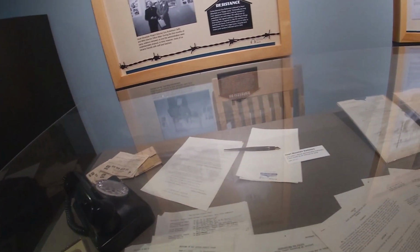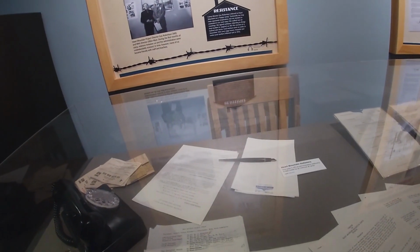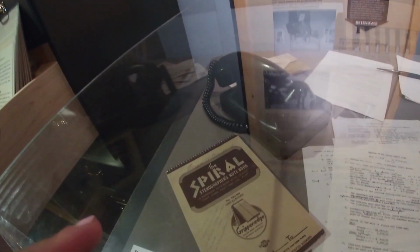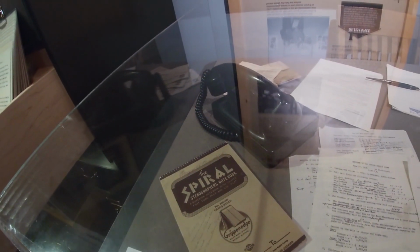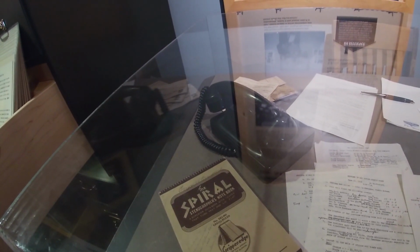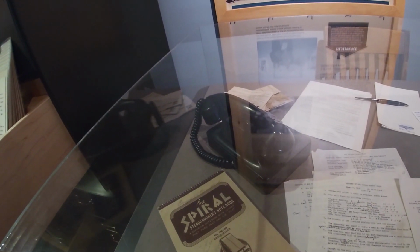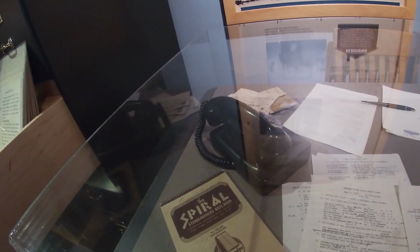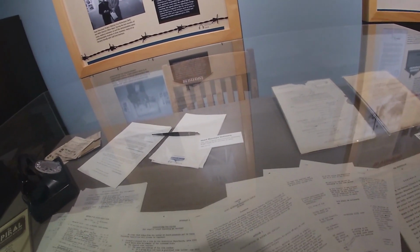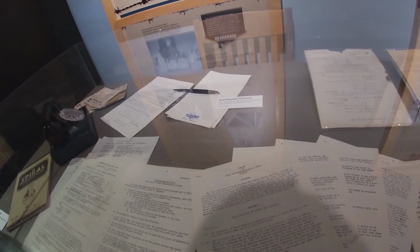So this is Heart Mountain Stationery. It was made by an internee at the camp. This here is a diary that one of the Japanese who were interned here carried. 1942, she was here from August to December. There's a charter of Heart Mountain Relocation Center.